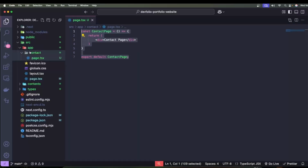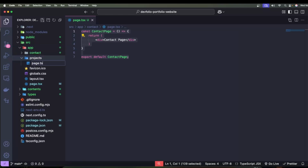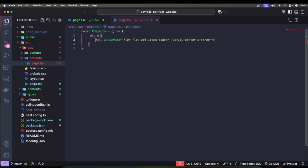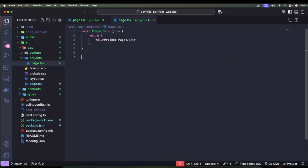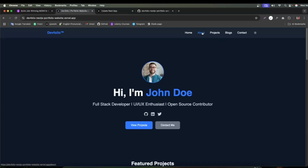If you need a project page, you can do the same way. You will have to go to the app folder, then create a new folder that is projects, and inside this projects folder we will have a page.tsx. Here let me create a new component, that is projects. Then you can simply define it something like this. Here we will return a div, and the div will say project page, and from here you have to export default it. Right now the project routing is implemented. After that, if you define localhost /projects and hit enter, you can see the project page here. We have implemented two routes. Then lastly, we'll have about and blogs.